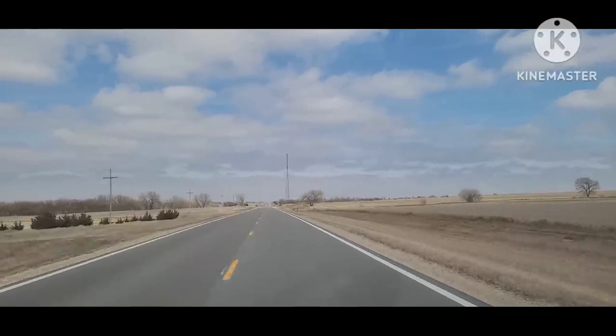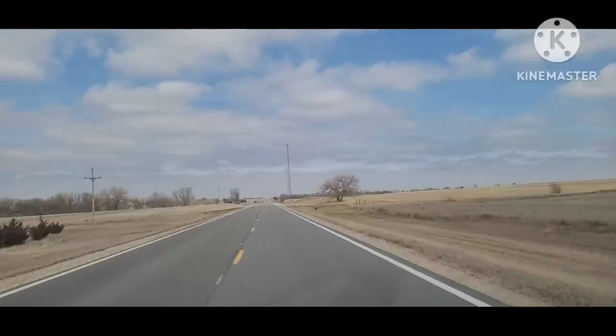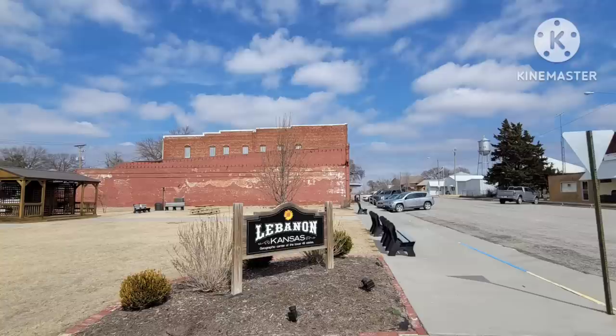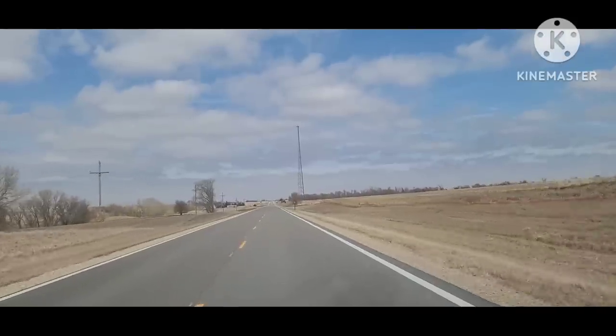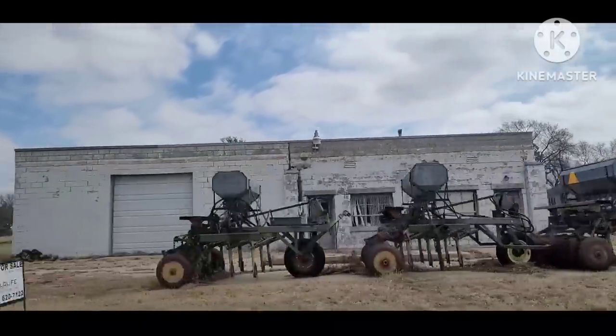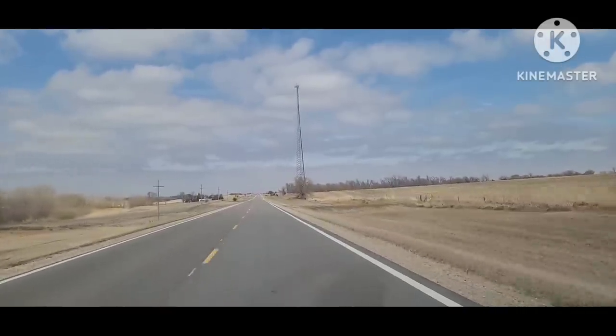Today we're headed to Lebanon, Kansas. This has the designation of being the geographic center of the United States. Small town, about 250 people, and we're going to be touring a little car collection that's selling at auction. Guy had a service station in town. Some of these vehicles he actually bought new.